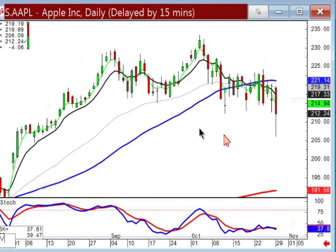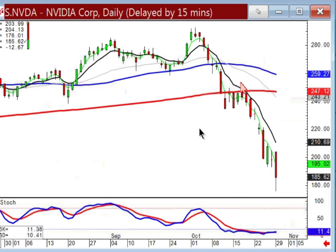Now, NVIDIA is a prime example of why you stay short as long as it stays below the T line. As you saw, when it sold off hard, it was off 19 points at one point today, and then finished up only off 12.5. And Netflix was somewhat the same scenario.